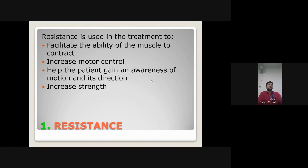So whenever we do this, we will provide resistance so that the patient knows in which direction to take the hand. This is a diagonal pattern. I am doing it rapidly. This is a diagonal pattern. I know this, I am a therapist, you will be a therapist. The patient doesn't know how to do which movement, so your resistance will give the direction.